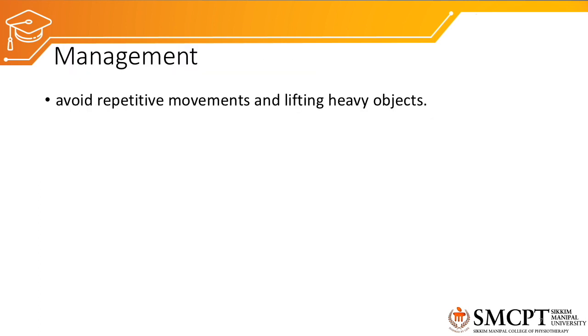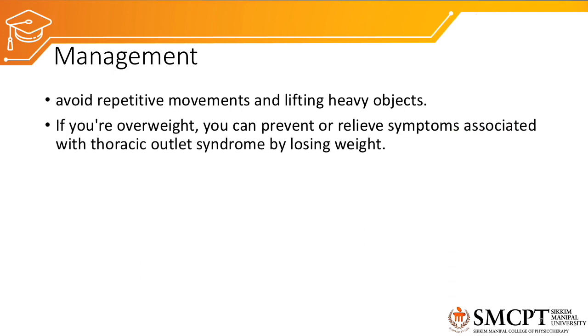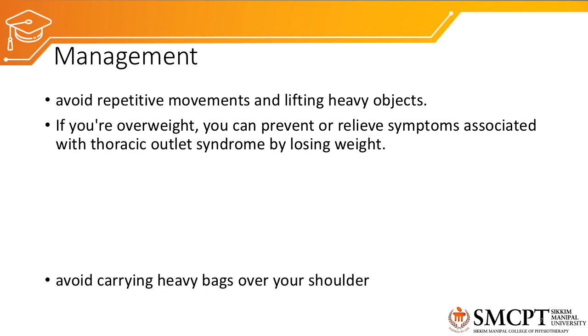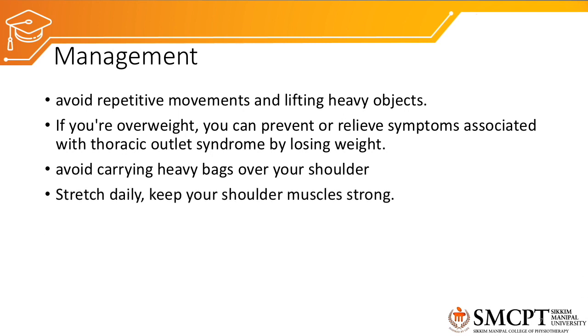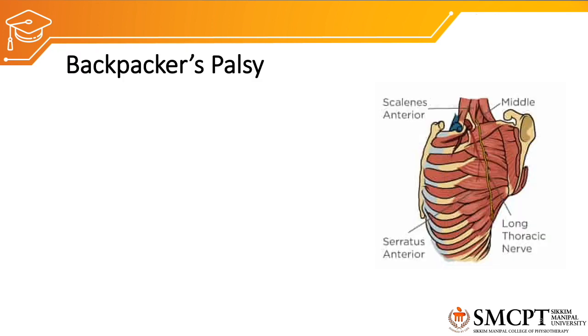The management for thoracic outlet syndrome is to avoid repetitive movements and lifting heavy objects. If the patient is overweight, then programs can be prescribed to prevent the symptoms by reducing weight. Avoiding carrying heavy bags or backpacks over the shoulder can reduce the symptoms. Stretching daily and keeping the shoulder muscles strong can prevent thoracic outlet syndrome. If there is pain and paresthesia, then TENS can be used and nerve glidings can be performed to reduce the symptoms.